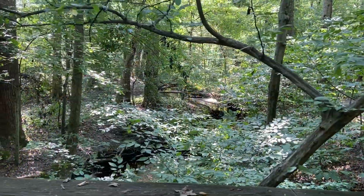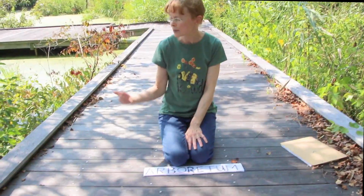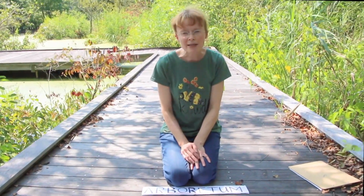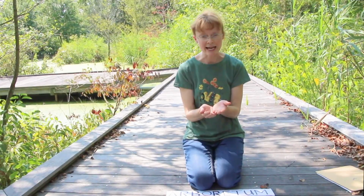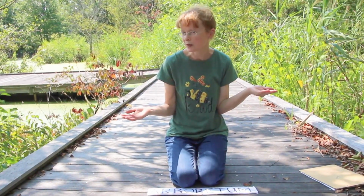Atkins Arboretum has 400 acres of native forest, wetland, and stream habitats. Today, I'm sitting near the wetland. A wetland is a place where water and land meet. It's also home to many kinds of animals. What kinds of animals do you think live here in our wetland?